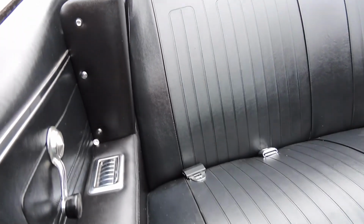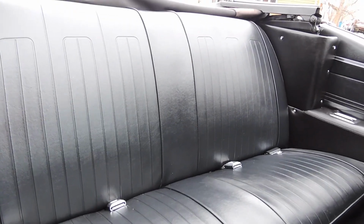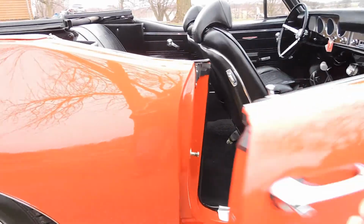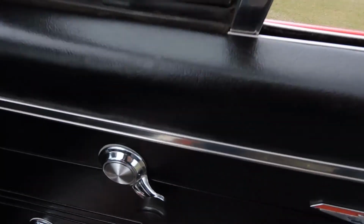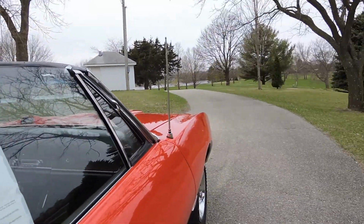The lights work here in the back. Looks like we got a bulb out on the driver's side one, but the passenger side rear interior light works. Back seat's perfect. Seat backs are all detailed nicely as well. Door shuts nice. Roll up these windows quick. We're going to put the top up in a little bit. Windows roll up very smoothly on the passenger side.